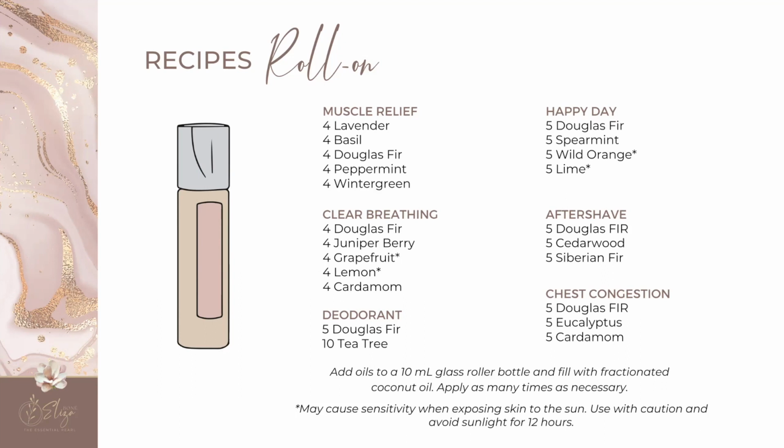You're going to need a 10 milliliter glass roller bottle and then fill the rest with either fractionated coconut oil or your carrier oil of choice. The reason I like fractionated coconut oil is because it has no aroma, it's not sticky, it doesn't stain your clothes, it's also colorless, so it just makes an ideal carrier in my opinion. And then, of course, just apply as many times as necessary.